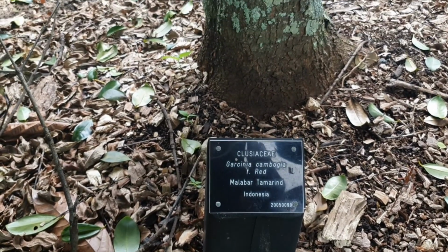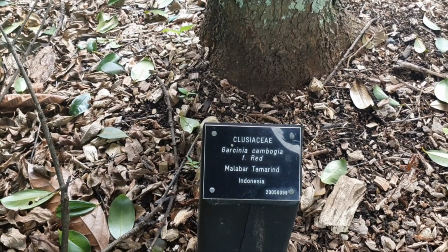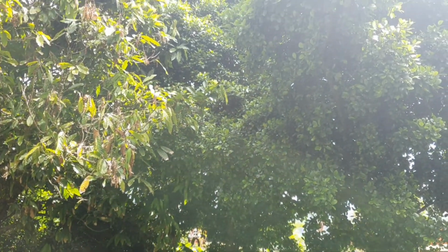This is a Malabar tamarind from Indonesia. I don't think we have this one in our garden. I think we have a native Australian. Here's a look at the tree. It's huge again.